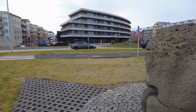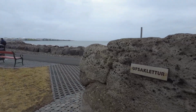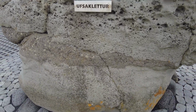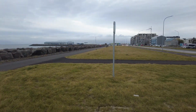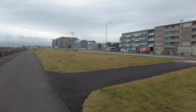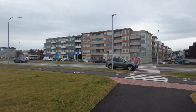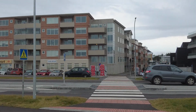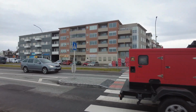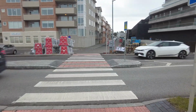Okay, so we are going to cross the street. Let me show you this rock. Faxaflói. Okay, so the crosswalk is right here. Okay, look at these beautiful buildings here, colorful. Now here there's no traffic signal, so the cars yield to the pedestrians. Thank you. Thank you. And over here also.